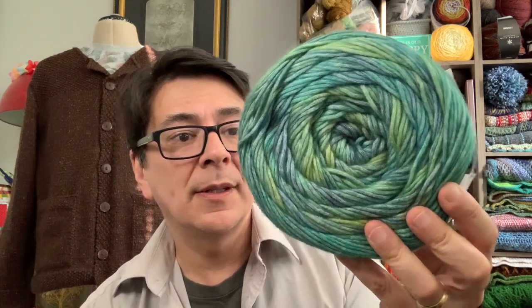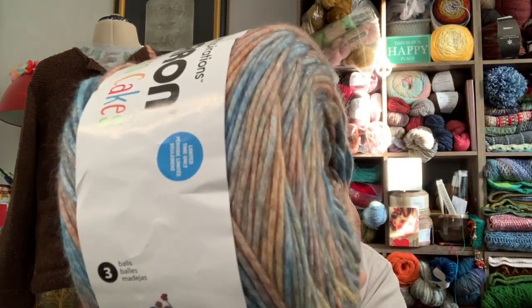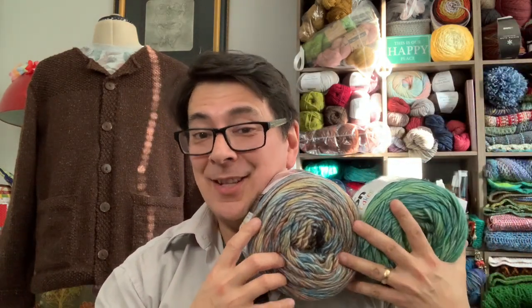Then I have 2 here that I was thinking I might mix them together. It is this one here, which is greens and blues in the color called Tide Pool. And this one is called Island Time. I live on an island. I love it. So these are the variegated ones, and I'll put them all together so you can see them.